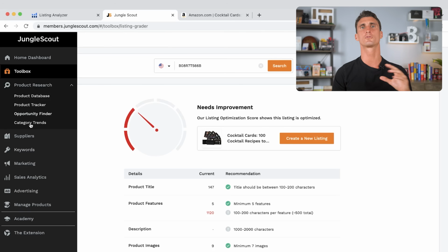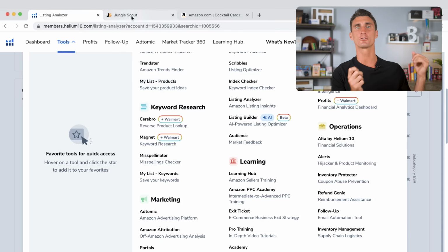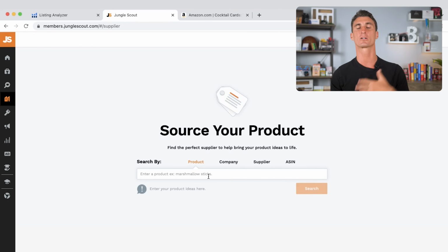Now, the most powerful tool with Jungle Scout, and the one reason why I would consider Jungle Scout over Helium 10, is the supplier database tool. And I know some people that sign up for Helium 10 and use all the product research and different tools over there, but then they come over and they pay for Jungle Scout and sign up just because of this supplier database tool, because it's so powerful. And I know I already explained this earlier, but again, you can put in your competitor, you can put in products that are similar to you, and it will tell you who the manufacturer is for that competitor product.